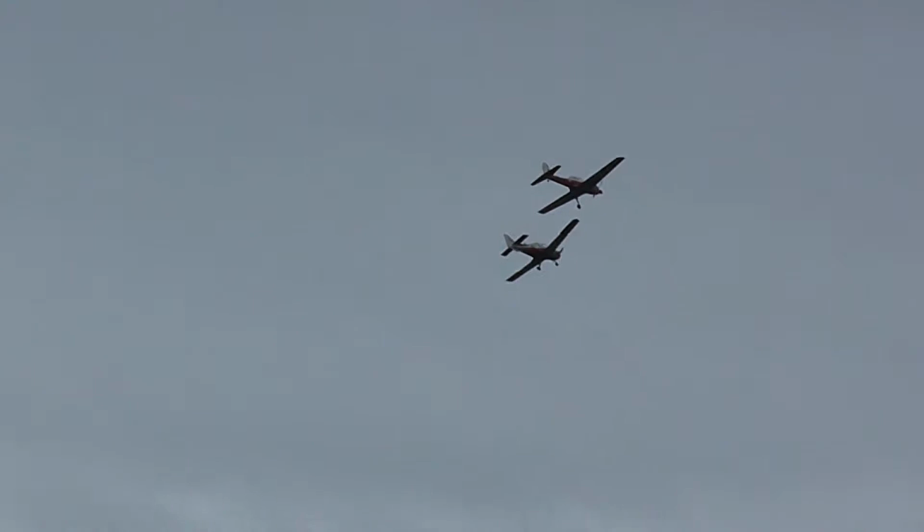Chipmunk, incredibly long Royal Air Force service. In fact, you could say it's still going on. There are 2 Chipmunks used for conversion training by the Battle of Britain Memorial Flight at Coningsby. Perfect as a tail dragger to get you into the Hurricanes and the Spitfires.